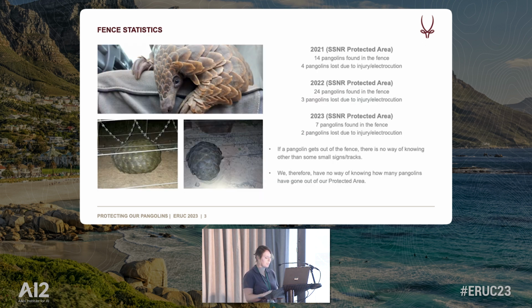Then on our fence stats, this is our population of the reserve. It's a very healthy population. We've seen many pangolins along our fence line. But obviously that becomes a big risk to the animals, because of the high voltage of our fence line, they roll up to protect themselves. So they roll up around the fence wire, and they keep getting shocked, and they keep thinking they need to stay in this ball, which creates a cycle of continuous shocking. That's what we want to avoid. And obviously, if they go out past our fence line, we've got no way of finding them. We don't know where they go. They probably get picked up outside.